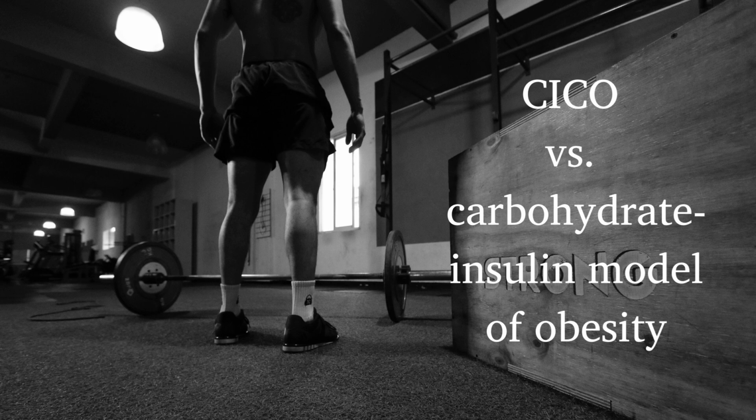Let's make it more clear with numbers. If you were on a 2000 kilocalories per day diet and you consume 400 kilocalories from protein, 800 kilocalories from carbohydrates, and 800 kilocalories from fat, you should end up with a net of 1796 kilocalories based on the TEF of each macronutrient, assuming a TEF of 30%, 7.5%, and 3% respectively.